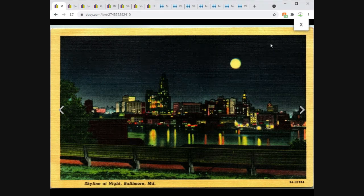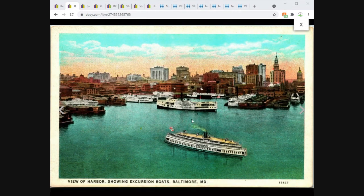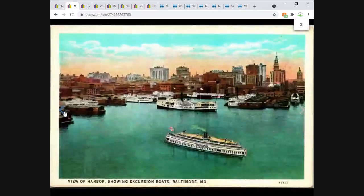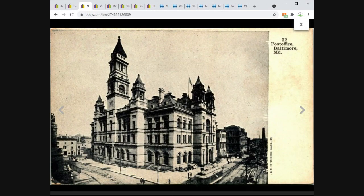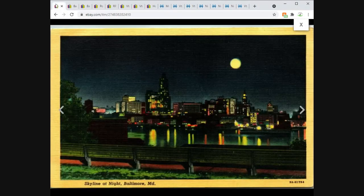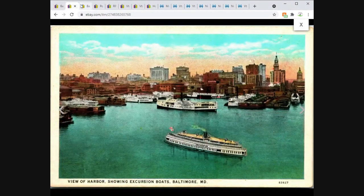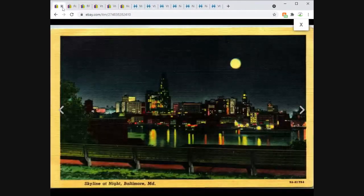So the next three, we've got a linen of the Baltimore, Maryland skyline at night. We have a slightly older card. This is a 1920s, 30s view of the excursion boats in the harbor at Maryland, unposted. Nice card. Nice color, nice image. And then finally, we have the post office in Baltimore, Maryland. Also unposted, undivided back. So three different eras of cards, a linen, white border, an undivided back, all of the same town, all to the same customer. Grand total on that order was $13.95 free ship.